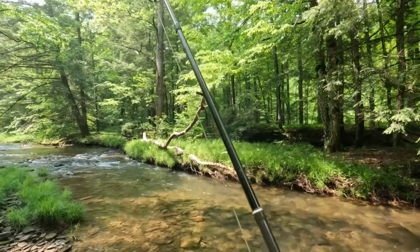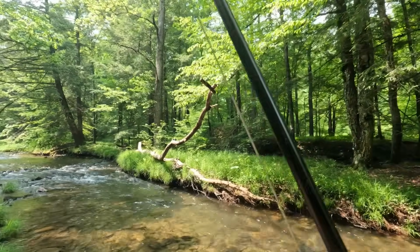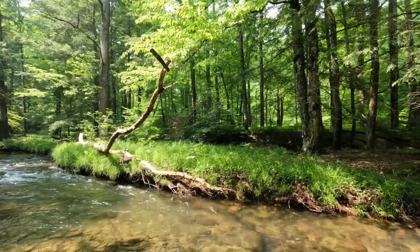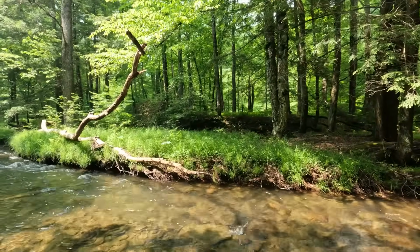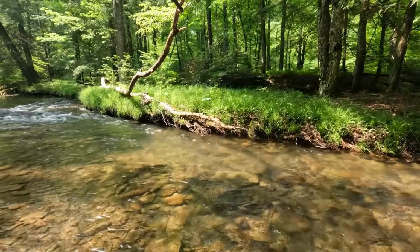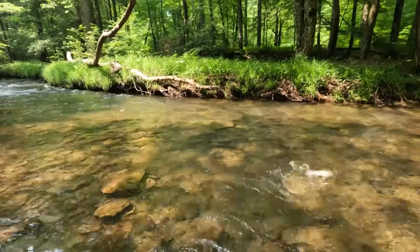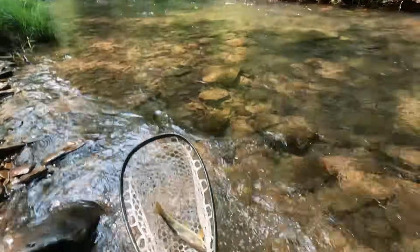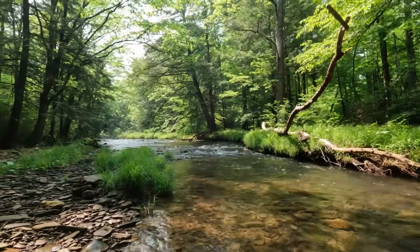Just got a fish. Feels pretty good for this stream. Not anything huge, but probably like 8-9 inches. Feels good. Yeah, nothing huge, but for today, not bad. Let's get him over here. That's a wild brown. I'll try to get him in the net. Got him. All right, so that's a solid 8-9 inch wild brown. We will certainly take it.